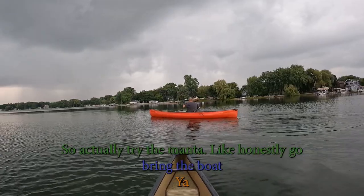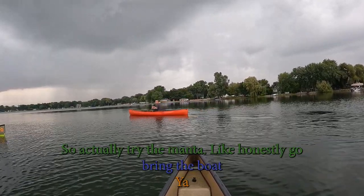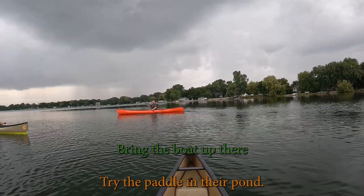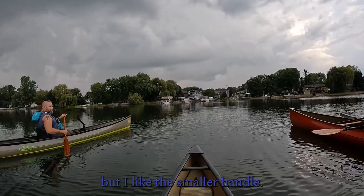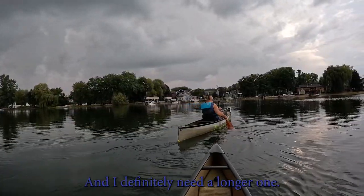Yep. So, actually, try the bait. Honestly, go bring the boat. Yeah. Bring the boat up there. Try the paddle in their pond. I like the surface area of this one, but I like the smaller handle. Yeah, and I definitely need a longer one. Yes.